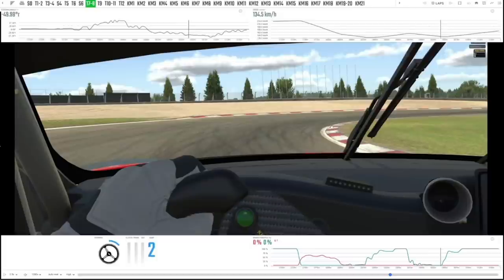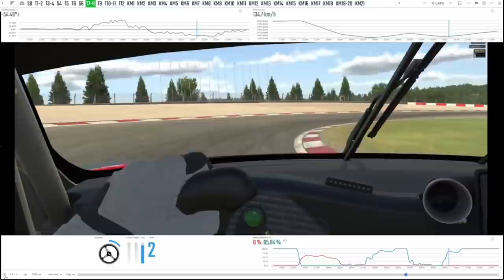You have to wait for the car to run over the curb. And of course, if you turn in too early, you're going to have to wait for the throttle application, because you're just going to run off wide. You need to time it right. So the moment you step on the throttle, you don't have any second thoughts or hesitations. As you can see, waiting for the car to rotate.